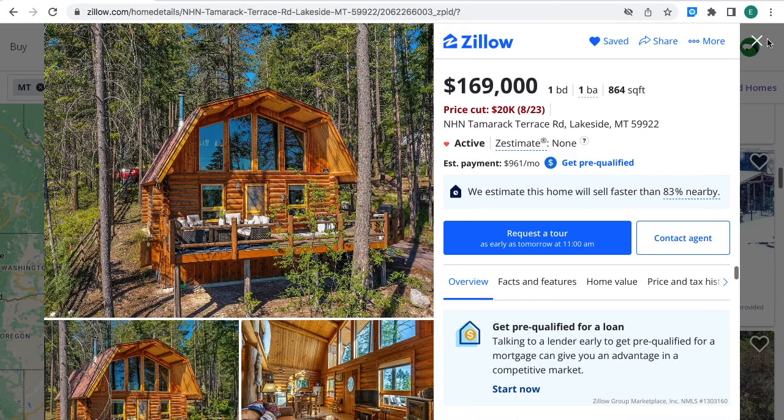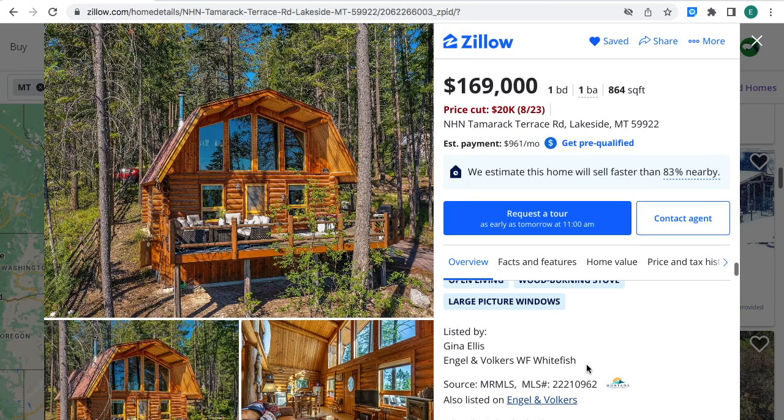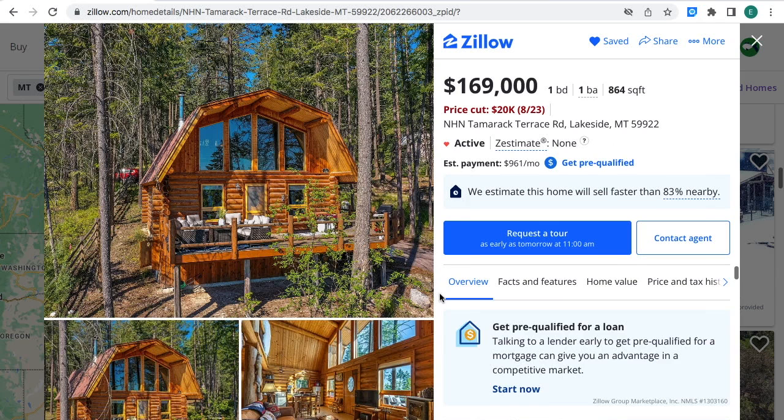This is it with the pictures. It says that the cabin can easily accommodate up to 6 guests. If you're interested in the cabin, contact the real estate agent. The MLS number for more information. Luxury wooden cabin. It would be a great investment opportunity.